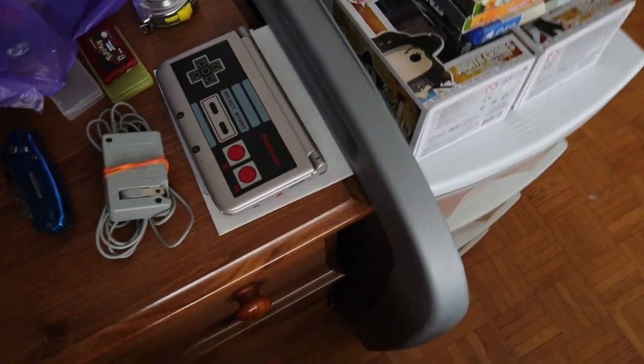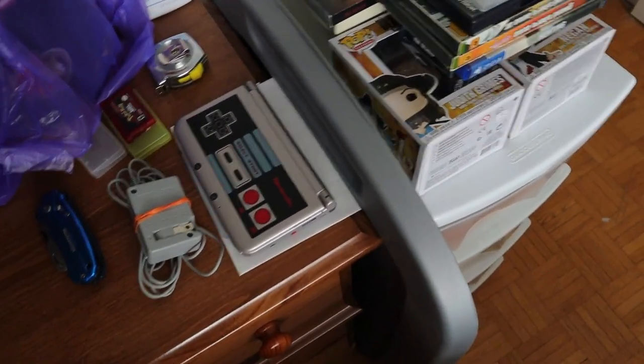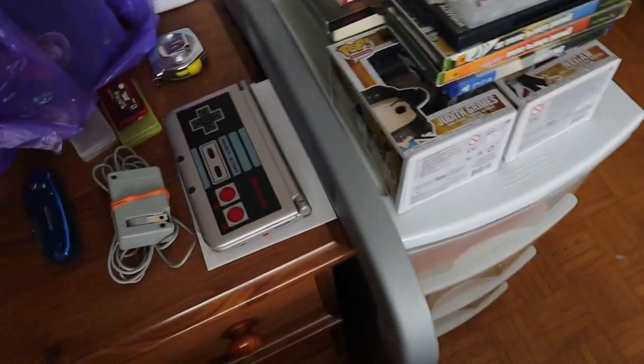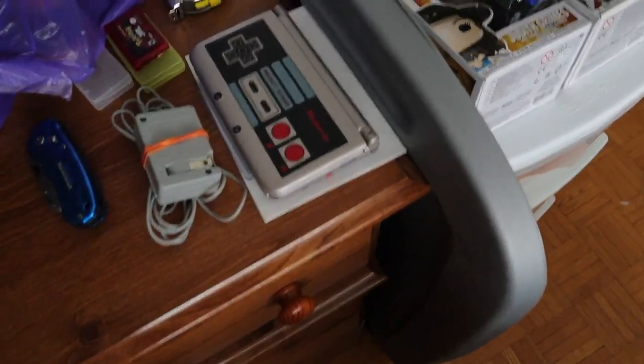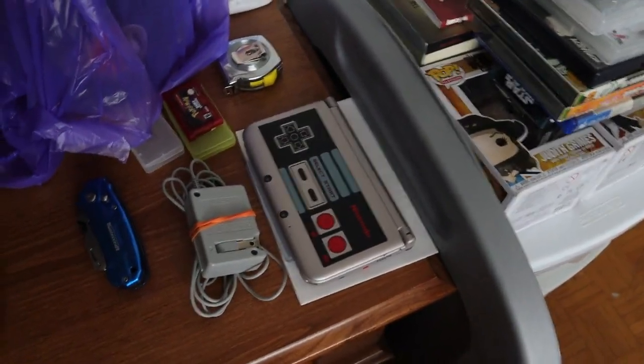It sells for around $300, but I've had nobody interested, so I'm going to list it one more time. If it doesn't sell, this is going to stay in my personal collection because I love Nintendo. I don't have a 3DS or any DS in my collection, so it would fit in, but it was purchased for the purpose of reselling.